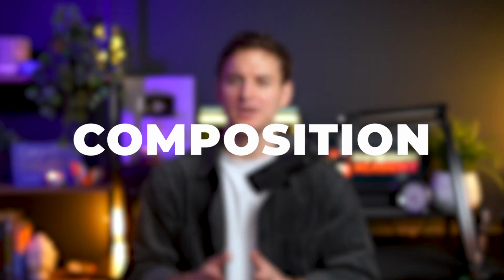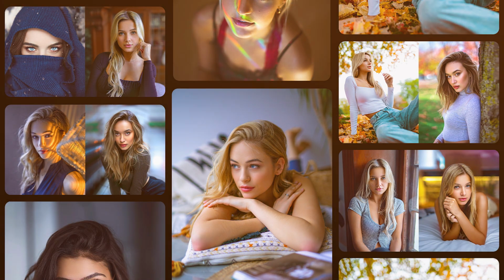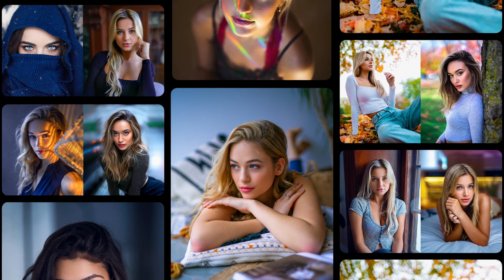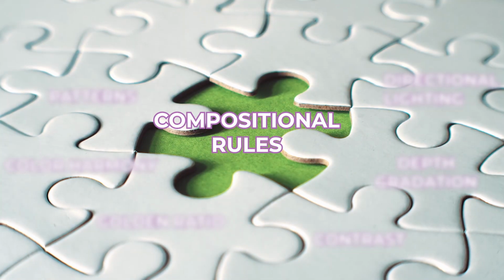So the way that most beginners understand composition is simply how you arrange the different key elements in frame in order to make your photo more visually appealing. You'll often come across terms like the rule of thirds, leading lines, or fill the frame. And while these things are important, they're only a small piece of the puzzle when it comes to creating stunning composition.